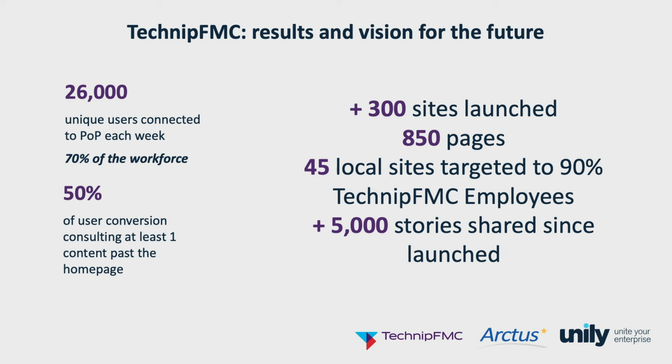I won't go through each individual number, but some of the key ones that I think really stand out of importance to me is that 70% of our workforce is connecting to POP each week. We've launched over 300 sites and shared over 5,000 stories on POP.